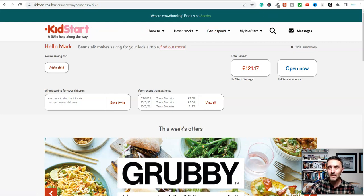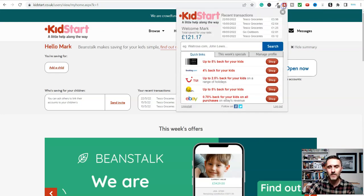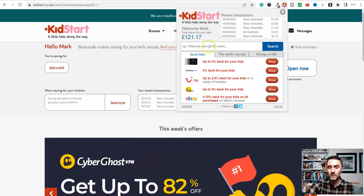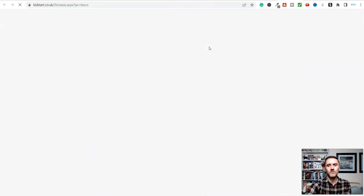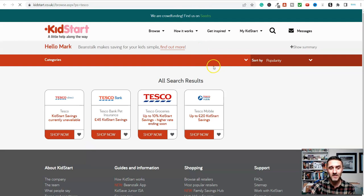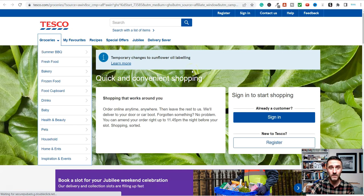Now the reason why I love this is, you see up here, it's got this link here, Kidstart. So when I'm about to go shopping online, so do my weekly food shop, I click on here and I can just type in where I'm going to shop. So for example, if I was going to Tesco, I type in Tesco like this, hit search, and then it brings up, and I can see here Tesco groceries, I currently can earn up to 10% back for literally clicking on here. So all I do is click there, click on shop now, it takes me over to the website, and then basically I'm earning cash back for shopping online.